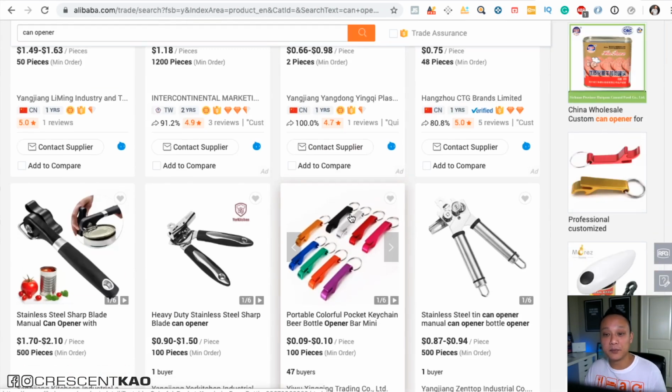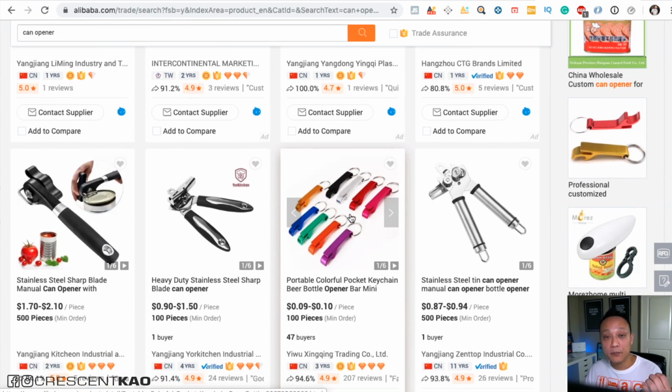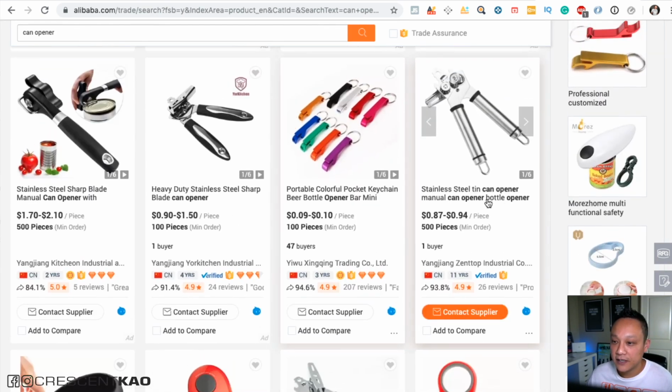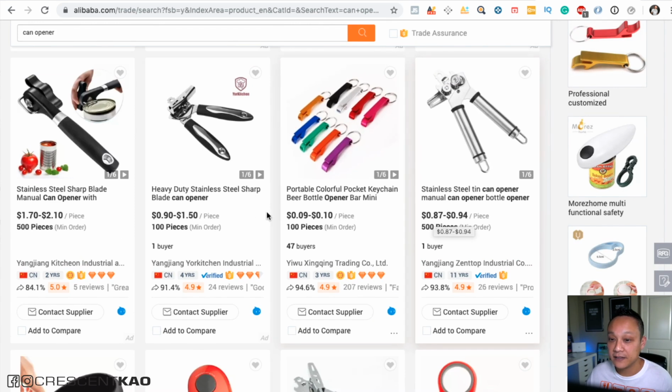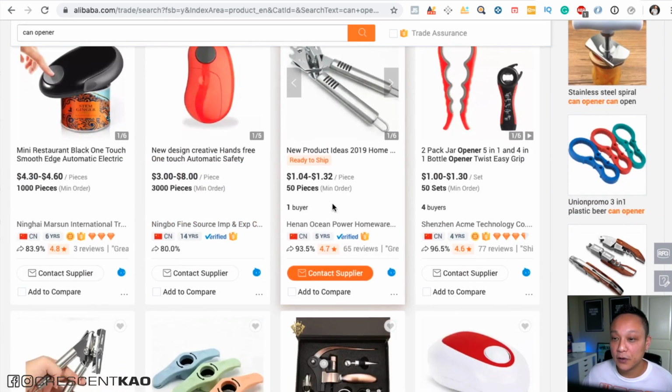Now, if we take a look, when we did a search for can opener, it pulled up a whole list of suppliers that manufacture can openers. So you can get a good ballpark estimate of what these can openers are going to cost. You can see here this one's anywhere from 80 cents to 94 cents, 90 cents to $1.50, and $1 to $1.32.